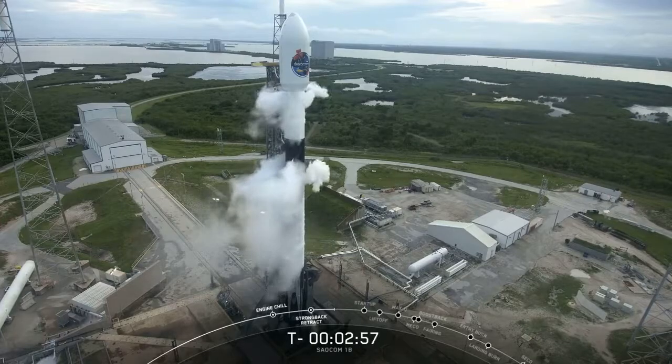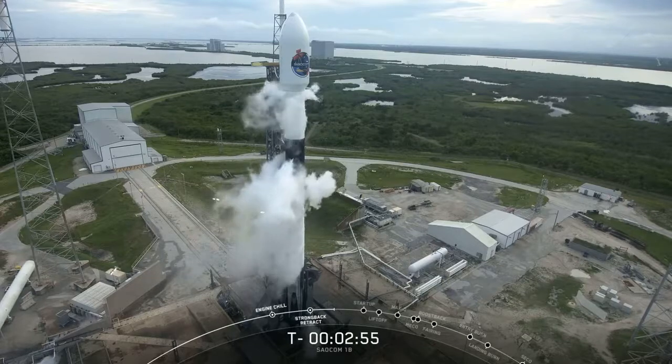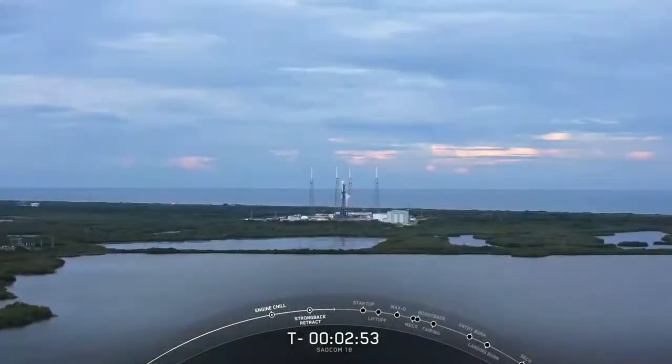Reluctantly opened up and is looking good, and the range is green for launch. As a reminder, if we don't launch today, we do have that backup opportunity tomorrow, pending range acceptance at 7:19 p.m. Eastern local time. And with just under 3 minutes to go before launch, let's listen in to the final countdown prior to liftoff.